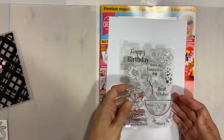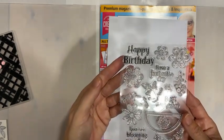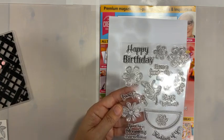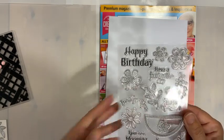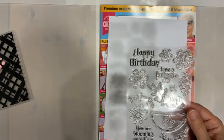So I'm going to bring this up a little bit. And you can see here, you're going to have stitching detail on these. You've got your happy birthday, have a fantastic day, even stitching detail on the tiny, tiny little button there. And all your little buttons, they all coordinate. But there's something very exciting that goes with this. And it's really important that I show you this, because you might not have realised that this happens.